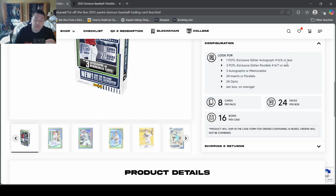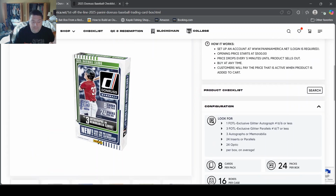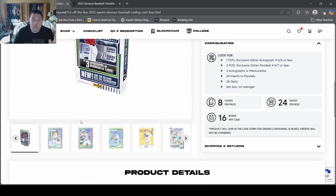The lower the number, the better. So you are going to get 4 cards numbered less than 10, one of which is going to be an auto. We do not have the entire checklist of who's signing and who's all in the product yet, and I'll go to the Beckett site here in a second.